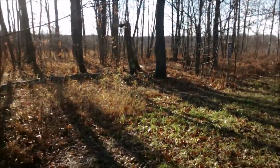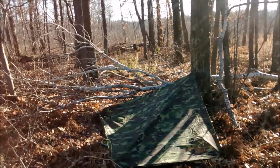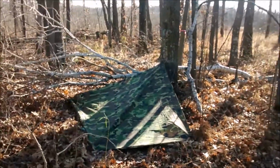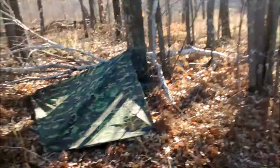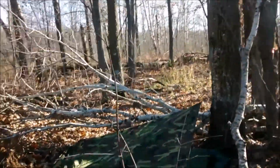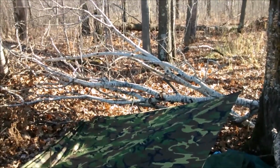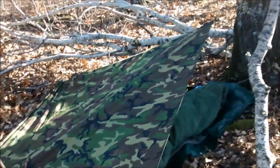Guys, here is my shelter. I decided to make a wedge shelter just based on where I am. Yeah, there's a lot of spots in here in the woods I could use, but I've never made a shelter like this before, so I kind of wanted to try. I'll show you what it looks like as you go in. So I've got the shelter here tied to the tree here with some paracord. It seems to be holding pretty strong. And then I've got the 3 corners here, each staked down.